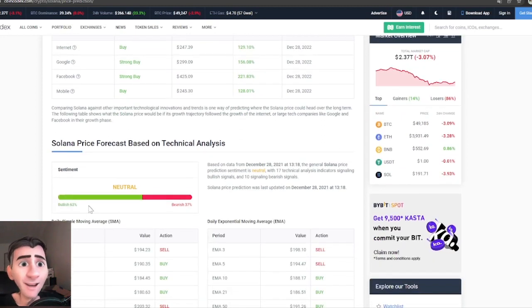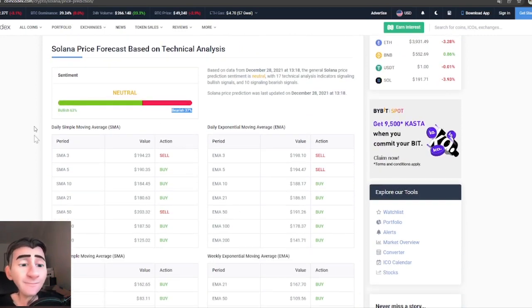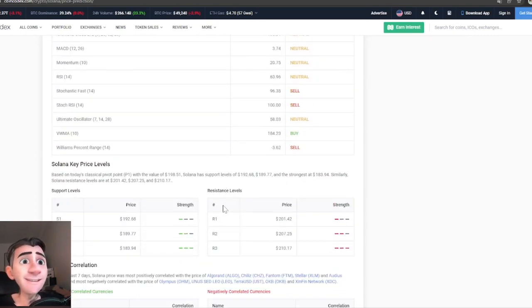So guys, this is telling us the Solana price prediction, and we will check if this will happen on our chart picture here. You can see 63% are bullish for Solana and 37% are bearish. This is the summary of all these indicators here.